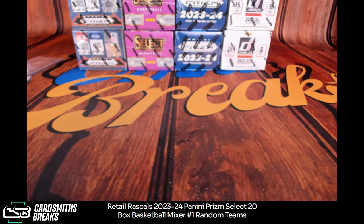Quick base dump before the next round. These ones are the Select and Prizm, they're slippery. Can't stack them too high. The paper stuff you can stack to the ceiling.